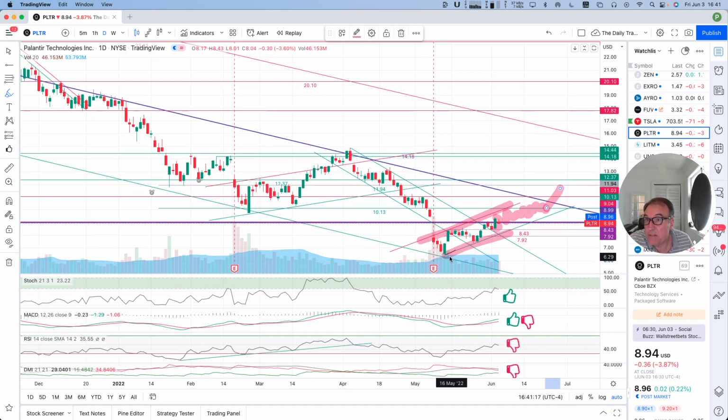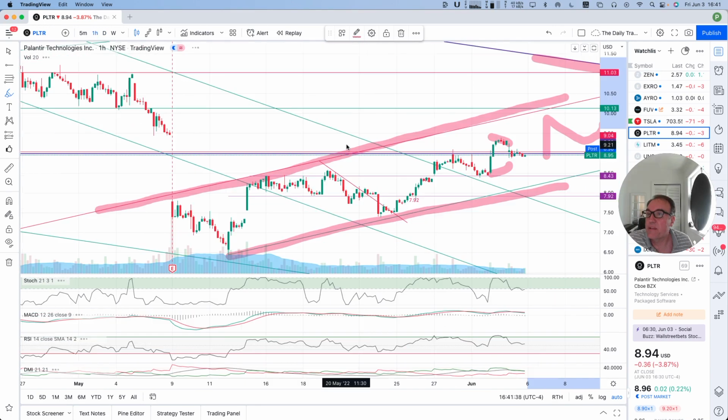And we bounce, so we are bouncing here. We should be going up to this downward resistance right here. That's $9 to maybe 10.50 or so. So that's not a lot of money, but if you like the stock, why not?